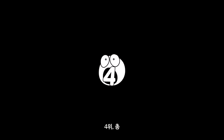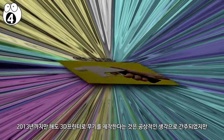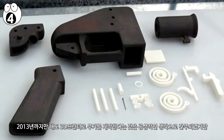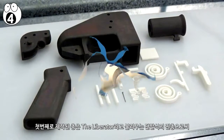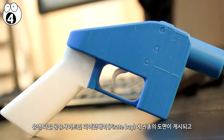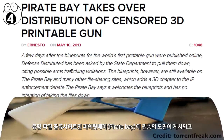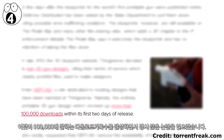Number 4. Guns. While 3D printed weapons seem like a work of fiction, as of 2013, they have become a reality. The first ever specimen was a single-shot handgun called the Liberator, which was met with much controversy after the weapon's plans were hosted on the Pirate Bay and downloaded 100,000 times.